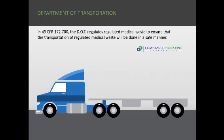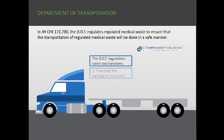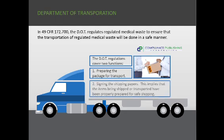In 49 CFR 172.700, the Department of Transportation regulates regulated medical waste to ensure that the transportation of regulated medical waste will be done in a safe manner. The DOT regulations cover two functions: one, preparing the package for transport, and two, signing the shipping papers. This implies that the items being shipped or transported have been properly prepared for safe shipping.